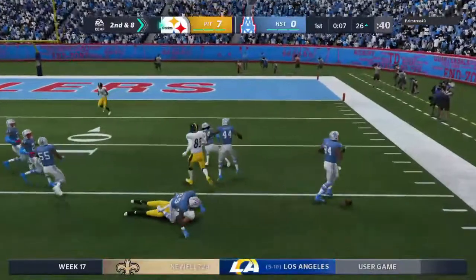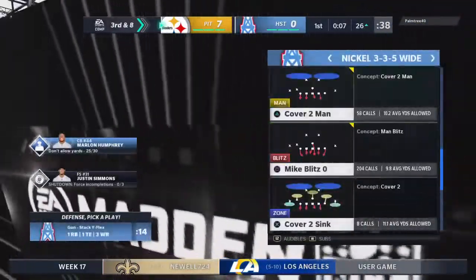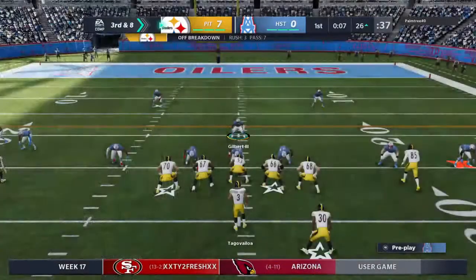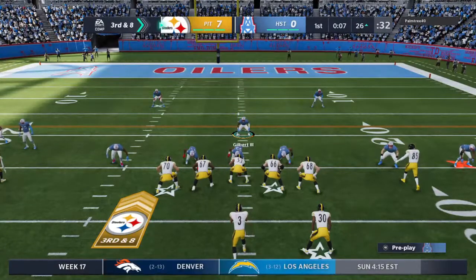Complete. Couldn't hang on to the big one on 3rd down. Well, good field position to start the drive, but they got the ball going under the gun now here on 3rd and 8 yards to go.